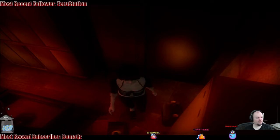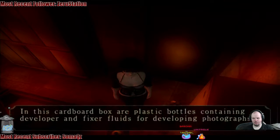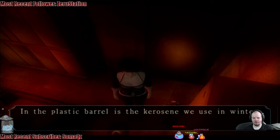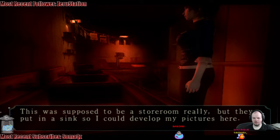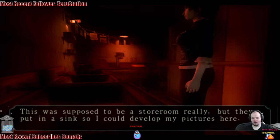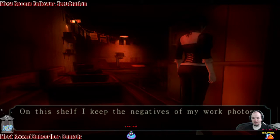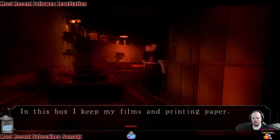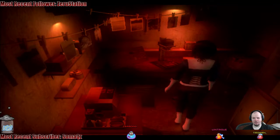What are you laughing at, Wintrig? In the plastic barrel is kerosene we use in winter. In this cardboard box are plastic bottles containing developer and fixer fluids for developing photographs. This was supposed to be a storeroom, really, but they put a sink in so I could develop my pictures here. On this shelf, I keep the negatives of my work photos. I keep my films and printing paper. I don't have any film I can develop now.